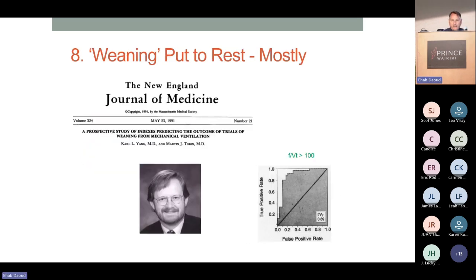So number 8 on my list is our process of weaning or liberating patients from mechanical ventilation. I think that has also been a major change during the years of my career in medicine. So I title this Weaning Put to Rest, Mostly, Not All the Way. And we'll start this story with Yang and Tobin's publication in 1991 in the New England Journal.